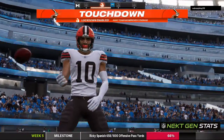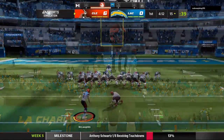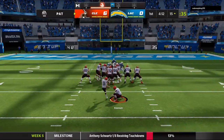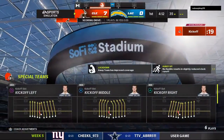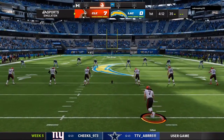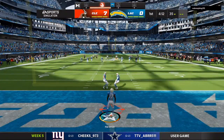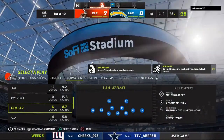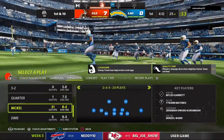Touchdown, Cleveland. Hard to believe that arm strength was a knock on Deshaun Watson coming out of Clemson, but he showed what he's got there. Extra point by McLaughlin is up and good. And that makes the score 7-0, Chargers, nothing. The kickoff team on the field now as they will send this one away. And a fair catch signaled for and taken successfully. The Chargers take over 1st and 10 at their own 25-yard line.